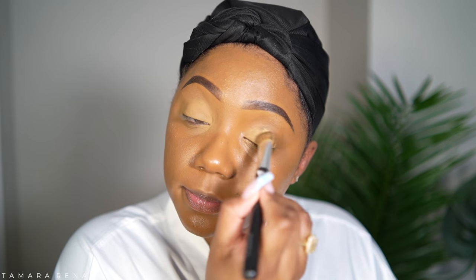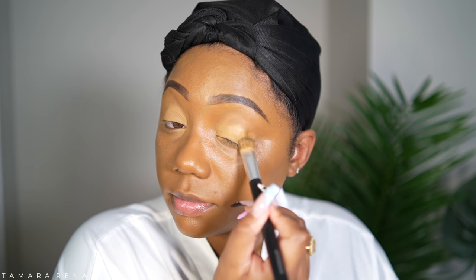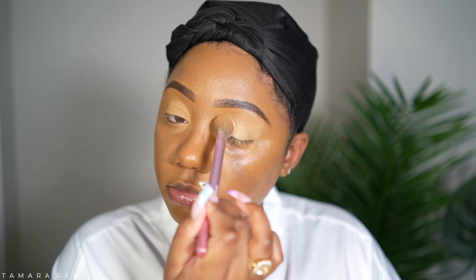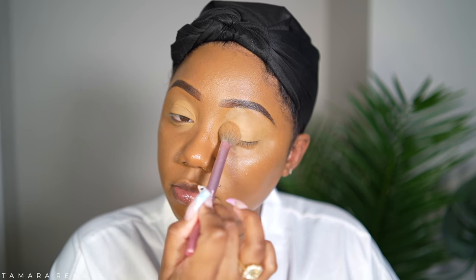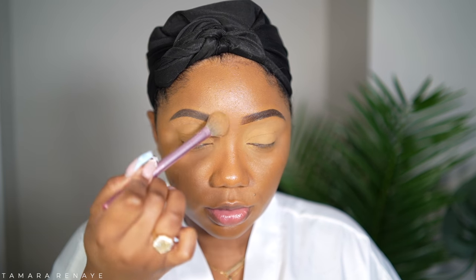And make sure you blend this out evenly. And while I already have my loose powder out, I'm just going to place some on my eyebrows. I notice my eyebrows get really oily over time, so adding some loose powder will help to get rid of that oil.